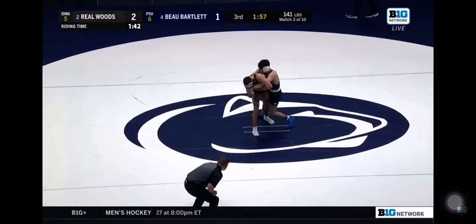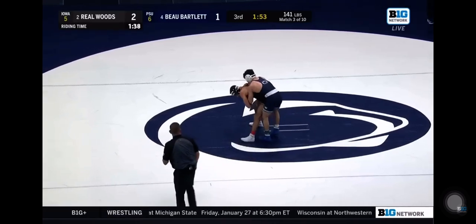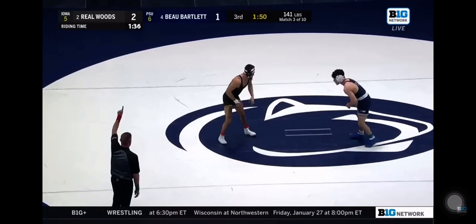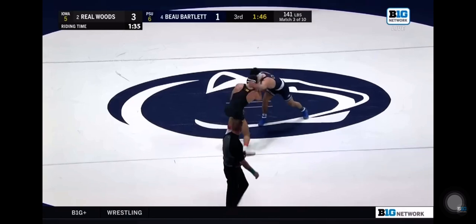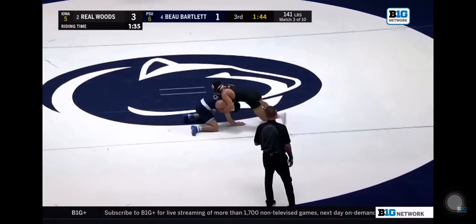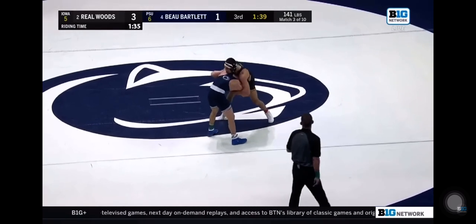Woods pops to his feet. Right now, you kind of have a decision to make here. You can really stay committed to the ride. You haven't had much success on your feet, not even basically an attempt on the feet. But Bartlett lets him go, so he's got to go ahead and get more than just one takedown in this match here, given the fact that he's given up so much riding time. Into a chest lock position.